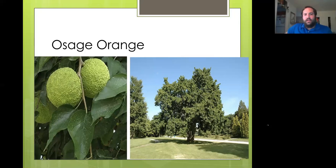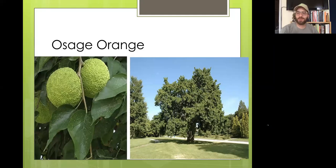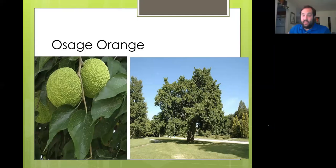Well, I'm not sure in terms of the Osage orange. Right, I mean in general, in terms of the mammals that we have in Prospect Park, we have the white-footed mouse, which is a native mouse, raccoons, Virginia opossum, gray squirrels, eastern chipmunks.